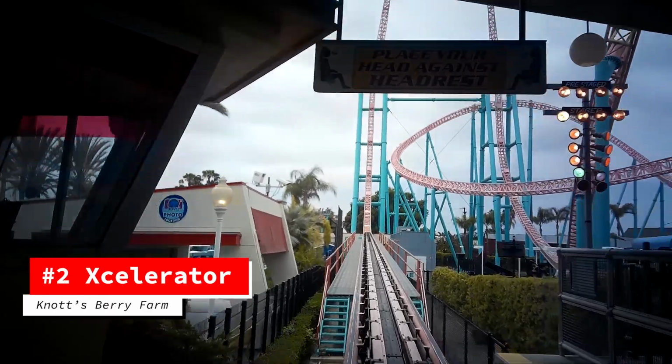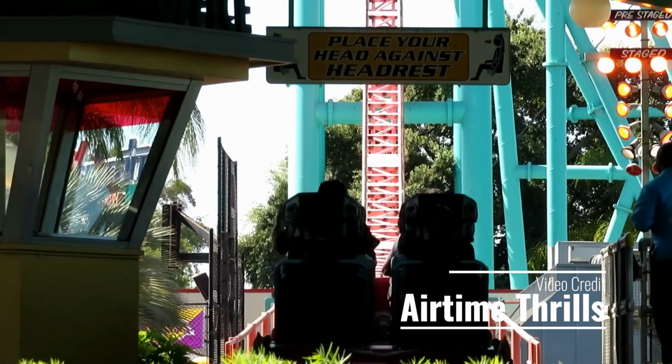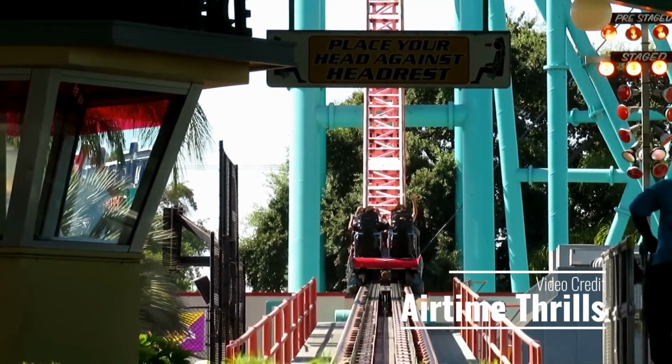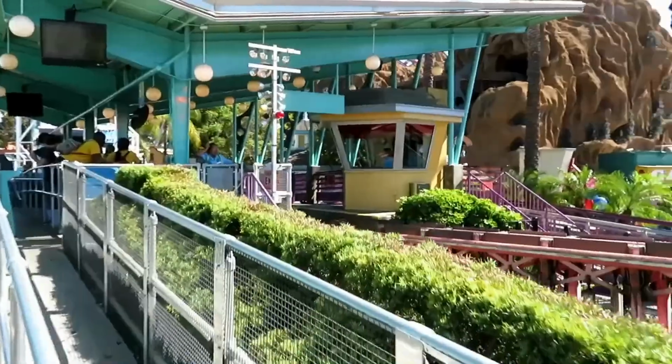Number 2 is Xcelerator at Knott's Berry Farm. This is my favorite accelerating coaster in the US. This launch straight from the station is very powerful and gets you every time.